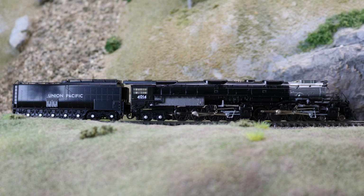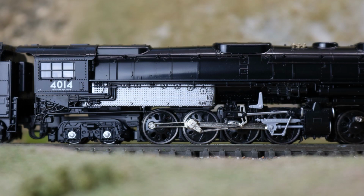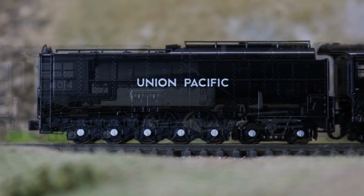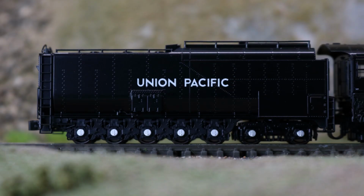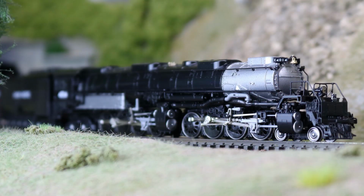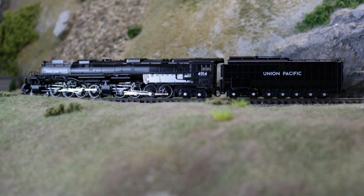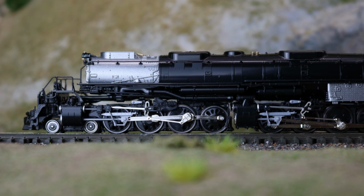Here are some images of the Big Boy. Notice the fantastic rivet detail, all of the piping and handrails. Some are molded on, but many of them are separately applied. The drive wheels look great, and the texture of the graphite paint is very nice. Again, I think the handful of brass details really stand out. Both the headlight and the tender reverse light work directionally and look great. The connecting rods and other moving parts look great as well, whether they are still or in motion.